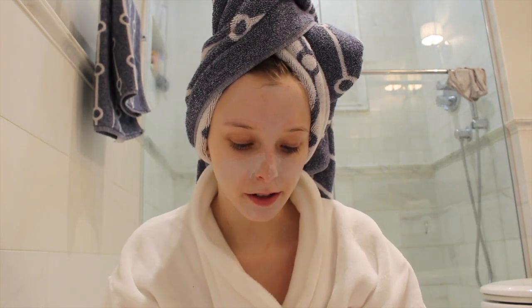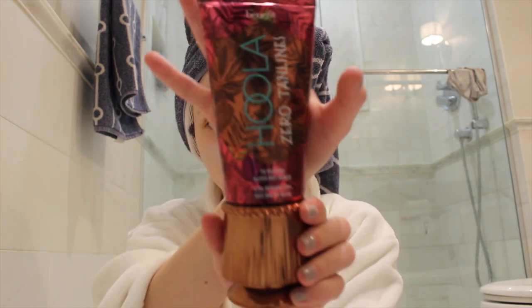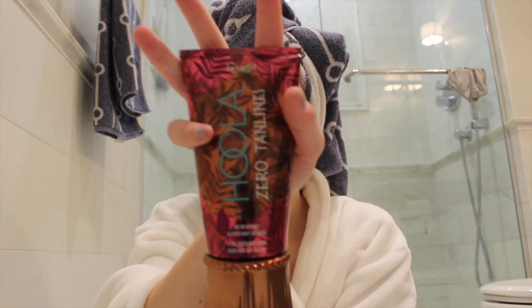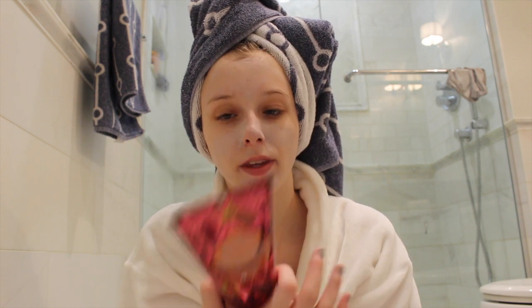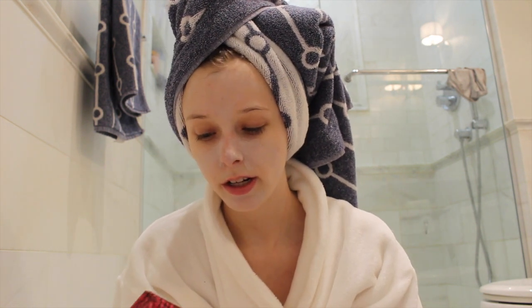I'm not gonna show you my self-tan because I have to be like naked for that. This is the one I'm using today. It's the Hoola bronzer from Benefit. Like, I use that on my face too, just the normal bronzer, but this is their self-tan.